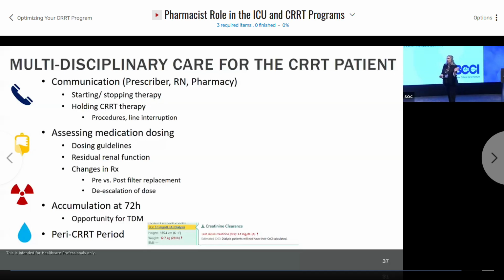tracking. We already track dose delivered versus dose achieved as far as effluent dose, or dose prescribed versus dose delivered. But for a pharmacist, if that patient had downtime of 6 hours overnight, that is 25% of my dosing interval. My doses need to change. My doses that have a narrow therapeutic range, like aminoglycosides, vancomycin, et cetera. And so there's opportunities here.